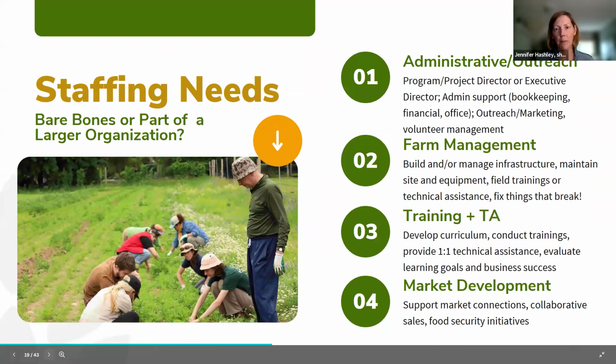So thinking about the staffing, who do you need? What do you need? Is this going to be a bare bones incubator? Some incubator programs have literally one staff person or a couple of staff people, or some are part of a larger organization, so they have a lot more capacity. I think these are some of the clear roles that should be part of a well-functioning incubator. Obviously having the admin piece, you've got to be able to do outreach, market your program, get people in the door, manage all the financial pieces of how your funding is structured, all that admin stuff.